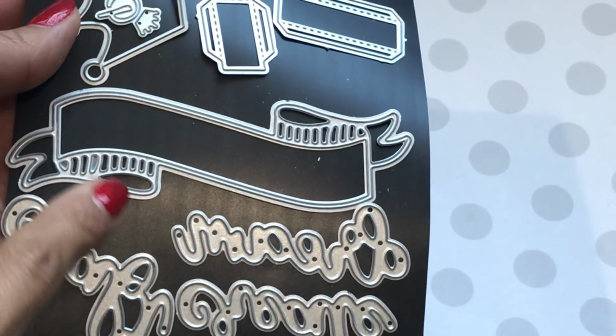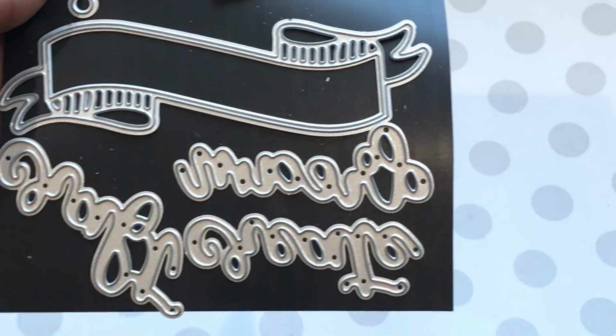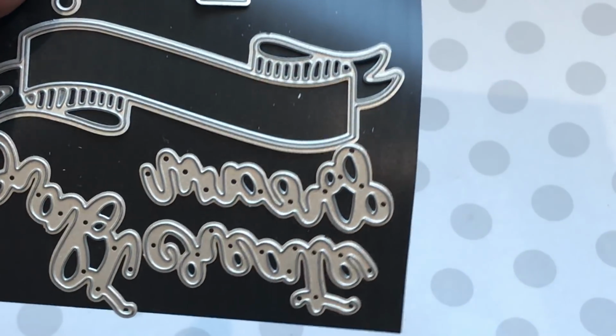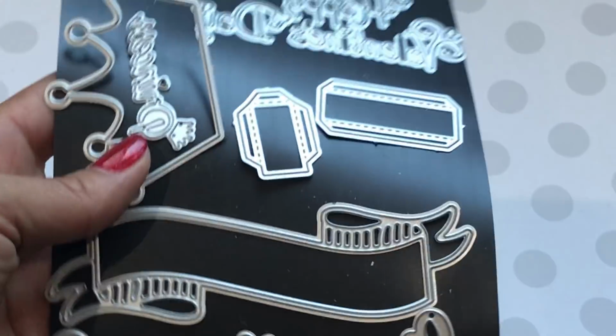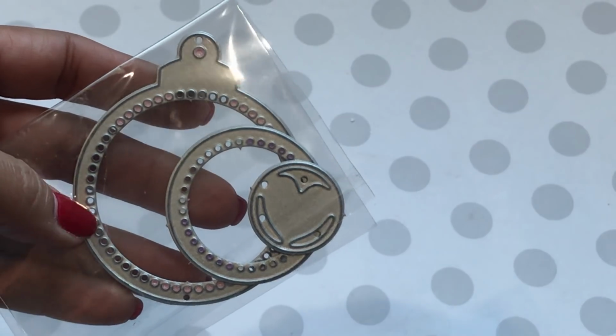And then I picked up this really pretty banner, and it came with 3 words. It came with craft, dream, and create, and this is absolutely gorgeous, and I made a project with that, and I will share with you in just a second. I did pick up this die right here, and it creates a really cute little tag.